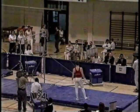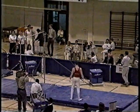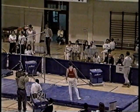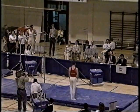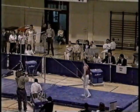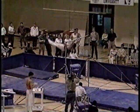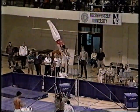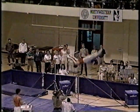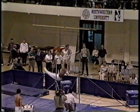9.75 the score to beat, Rusty Schillinger from Ohio State. And at this point, high bar has just lived up to its exciting nature. We've seen some big-time release moves. And Rusty mounts with a stem pirouette. And get ready for the fireworks. Full over the top. Full over the top again. And a Ginger out of it.